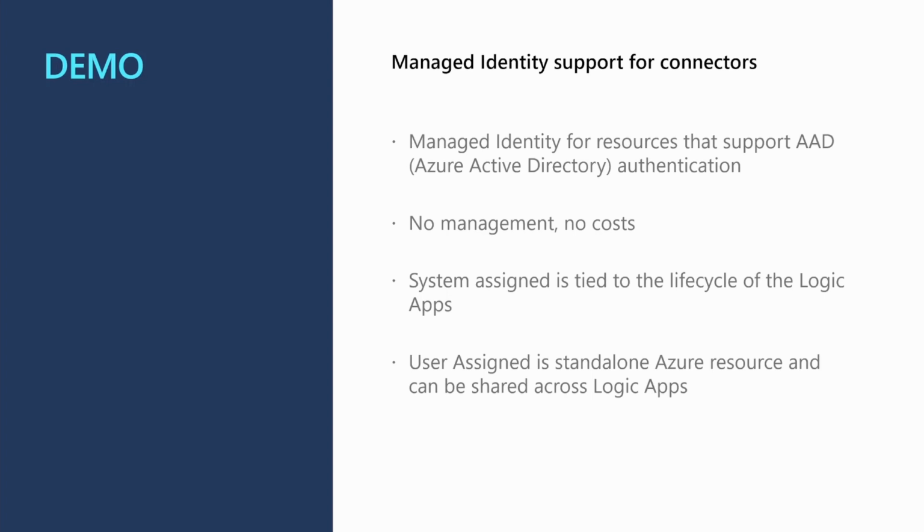The second option is user-assigned identities, which are created as a standalone Azure resource, and you can assign them to one or more instances of an Azure service. So for example, you could have one user-assigned identity and you can associate that to one or more applications, one or more Logic apps. Therefore, these should be considered when you want to access multiple Azure resources with the same identity, or where you want to share the identities across your applications, across your Logic apps.